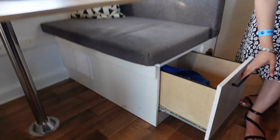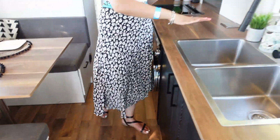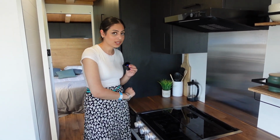So this drawer that's over here, you have another drawer that's over there. You have a double sink kitchen, which is pretty awesome. If you love cooking and you're into that, then this is going to treat you really well.